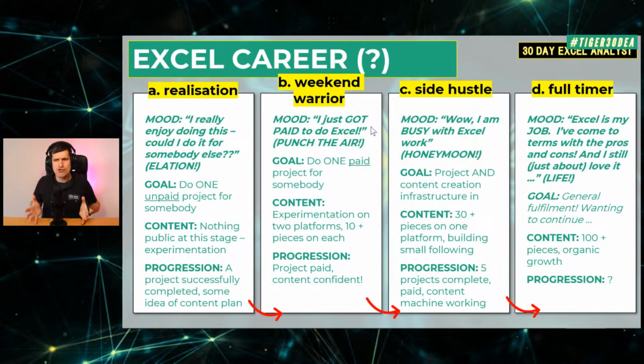This is the mood we're trying to get into anyway as the weekend warrior. So we've already done a project. We didn't get paid for it. That doesn't matter at this stage because we've got this broad view. We understand how it fits into our strategy. Now we're trying to do a project, get paid for it, and have that punch the air moment. Money is in the bank. We're getting paid for doing Excel. So our goal at this stage is to do one paid project for somebody. So who might that be?